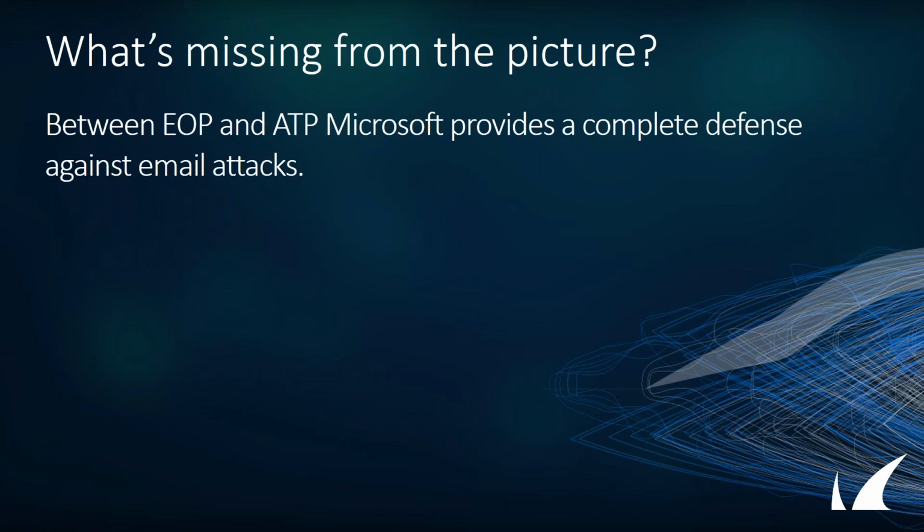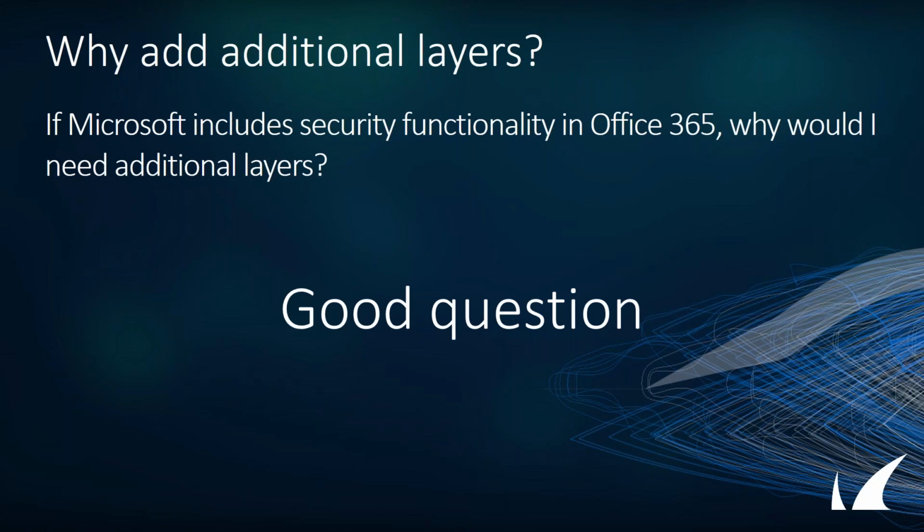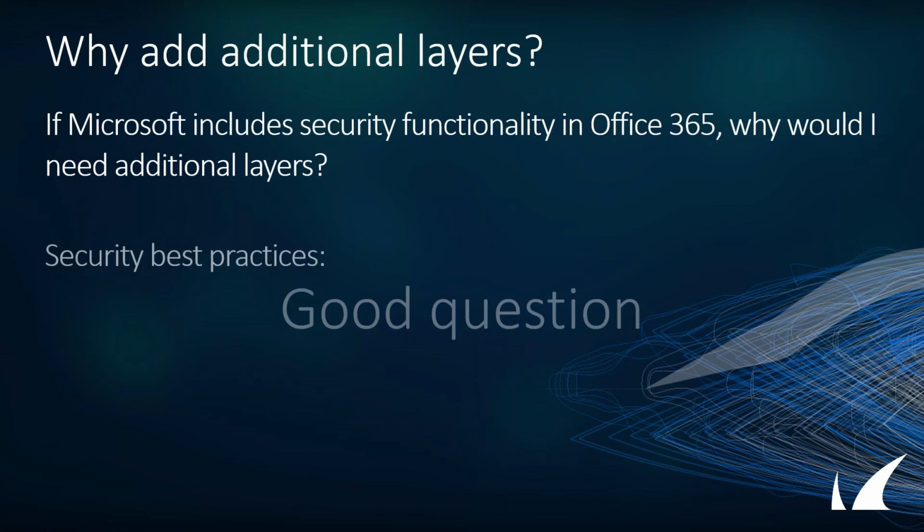So what's missing from this? Between EOP and ATP, you'd expect to have a pretty complete defense against email attacks, or is it? So why would you want to have additional layers? What would you need these additional layers for? And that's a very good question. Why should you work with us, work with our partners in Tronus, and get additional layers of defense added on top of what Microsoft provides?